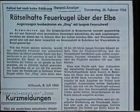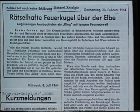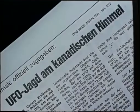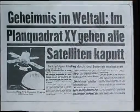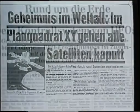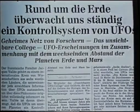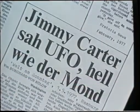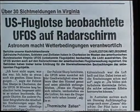Above the river Elbe there was seen a mysterious flying saucer. There was a hunt for UFOs in Canada too. The American President Jimmy Carter has seen a UFO too. All over the world there have been sightings of UFOs and mysterious flying objects.